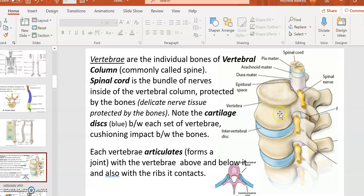Okay, note that in between each vertebrae, this light blue thing is a cartilage disc. It's actually called an intervertebral disc, and that's for cushioning. It has other purposes too. It helps the joint, the articulation, but it's for cushioning. If you can imagine jumping up and down, all your vertebrae would rattle together and it would be miserably painful, but instead they're nicely cushioned with cartilage.